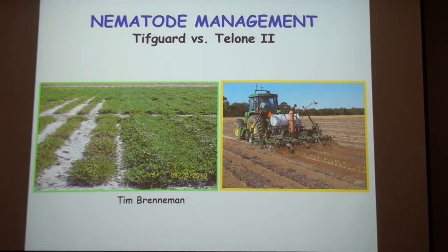Can you believe that an SDHI fungicide, it's an interesting story I can tell you later if you're interested. How did Bayer Crop Science find out that you can use a fungicide as a nematicide and it actually works? Right now, our best management is fumigating with Telone, an outstanding product, and using Tifguard. Tifguard or Telone, one or the other. That's our best management strategies.